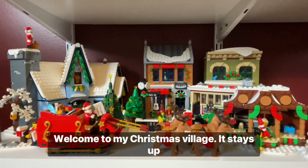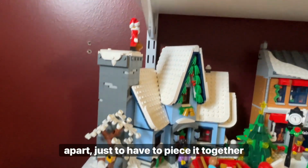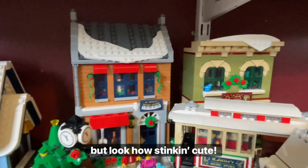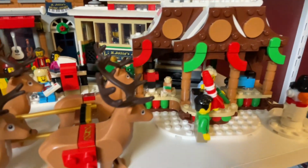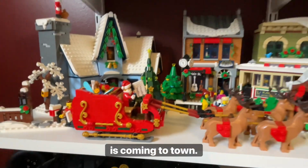Welcome to my Christmas village. It stays up year round because I'm not taking this apart just to have to piece it together every year. But look how stinking cute. So kids, better be good because Santa Claus is coming to town.